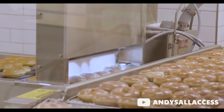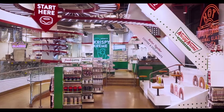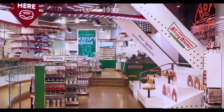It is 4,500 square feet. The coolest thing it can do, 380 dozen donuts an hour. Check this out. In front of us as we walk in, that's our dozen donut box for a seating area. That's amazing. That's one of the coolest things you can do.